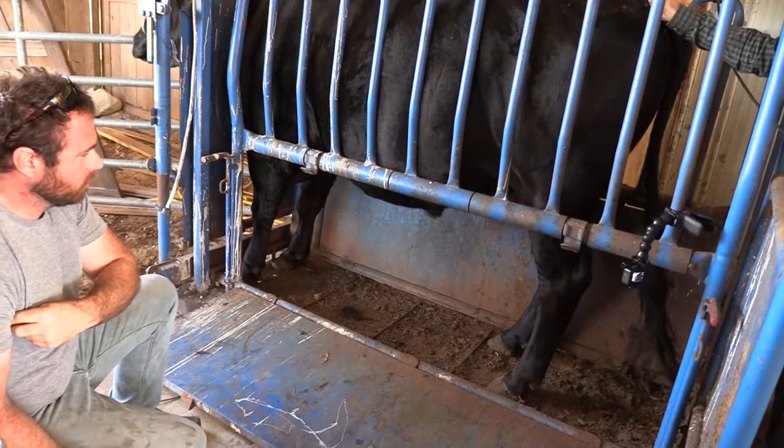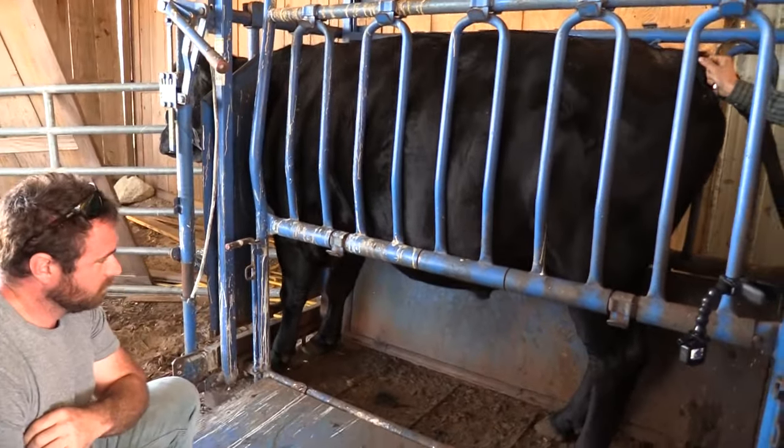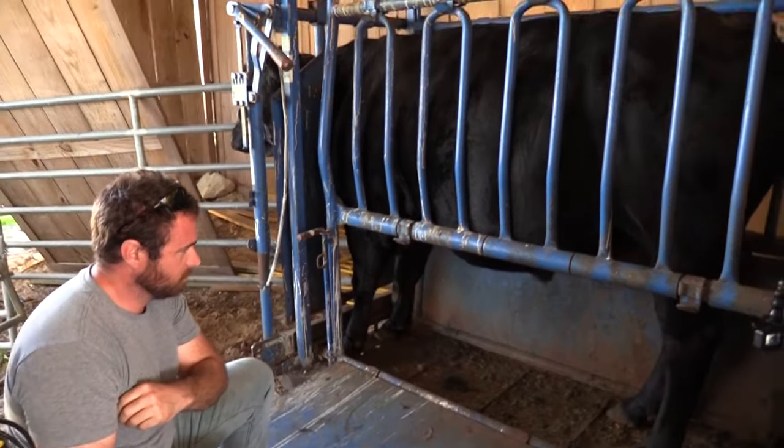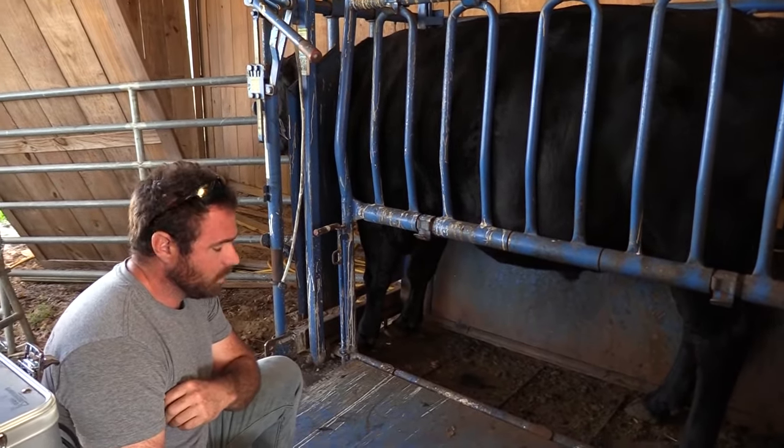So this thing will only go up to about 13 volts, which is really low. That's with low amperage. 12 volts is a car battery, so it's nothing. How many times does it normally take? Does it, every bull's different? Every bull's a little different.